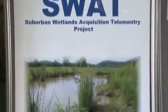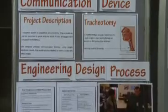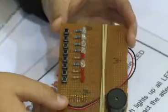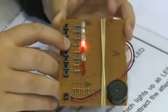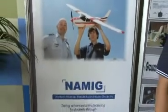The SWAT project, or Suburban Wetland Acquisition Telemetry project, was about designing and creating parts of a vehicle which could sample water from a wetland system without interfering with the environment. Basically, it was for a year 2 girl at our school, and she can't speak, so this was designed to help her communicate with students and her teacher as well. It's a project which involves many schools where you have to build a system on a plane to drop a package onto a target.